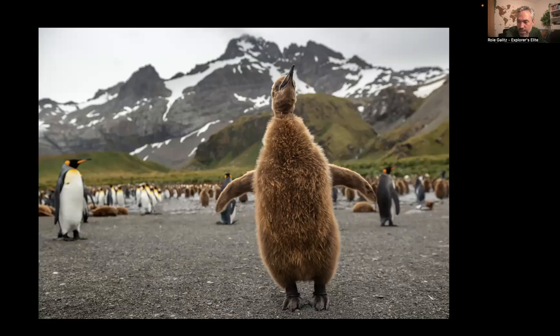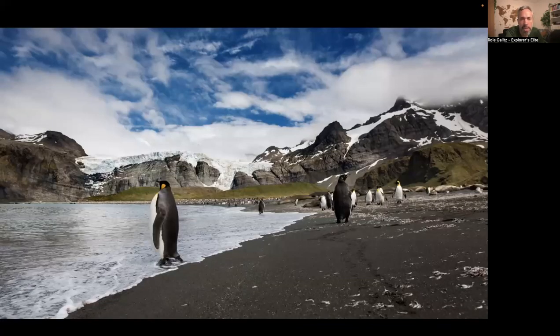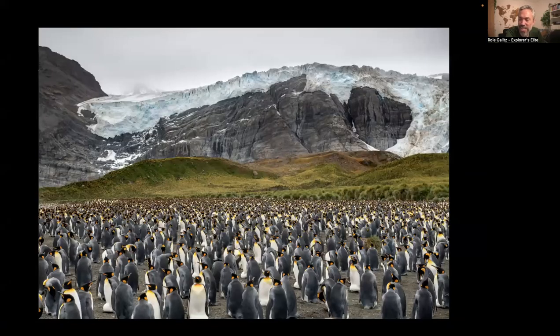You can see this is with a wide angle lens, a 24 to 70 f2.8. So you have a lot of beautiful places over there. This is a place called Gold Harbor, which I think is the most beautiful place in South Georgia as far as I'm concerned. You have an amazing colony of king penguins just underneath this huge glacier on top of the mountain. That glacier was actually covering the entire plains that you see in the bottom. So this entire thing was covered with ice.